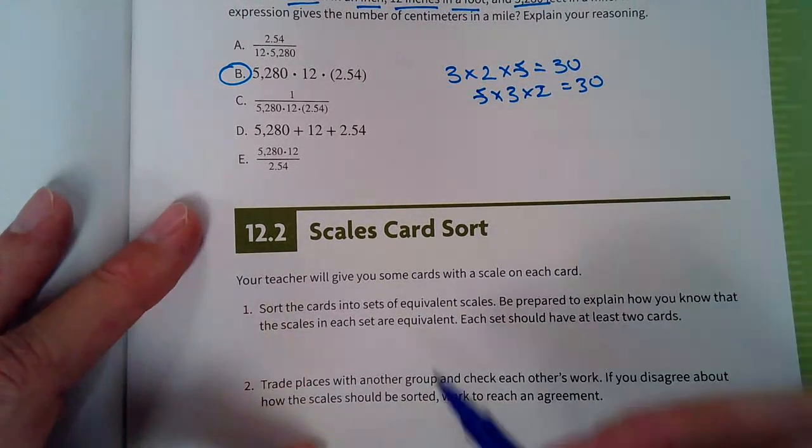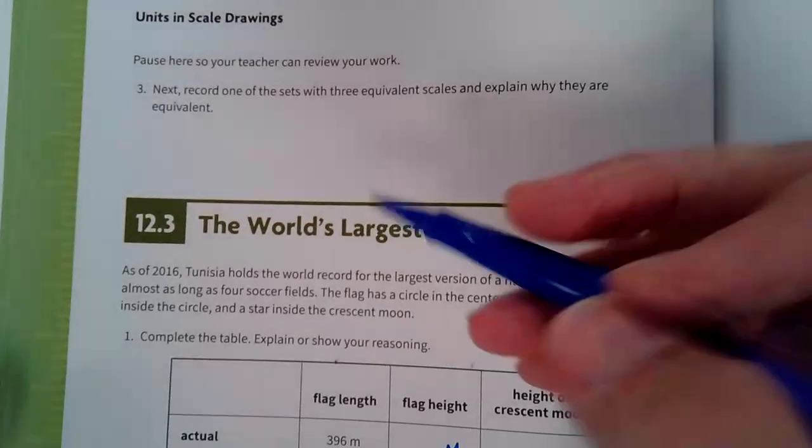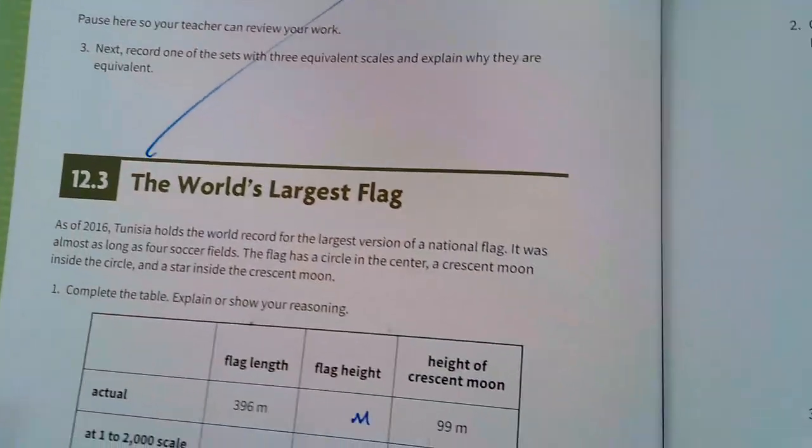All right, we're not going to worry about this. That would take too much time during the recording. So you can scratch that out. I'm on the top of page 100. You can scratch that out.